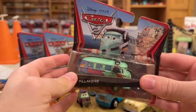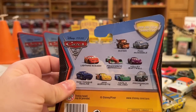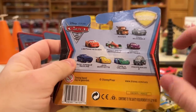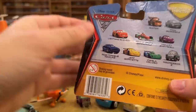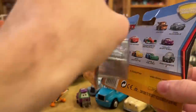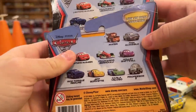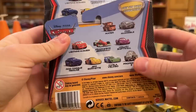So yeah, guys, you let me know what you think these are in the comment section below. Your guess honestly could be as good as mine. The other thing that's interesting is that Mater and Fillmore do not have all that copyrighted jargon on the back of the packaging that Finn had. Too many Fs.